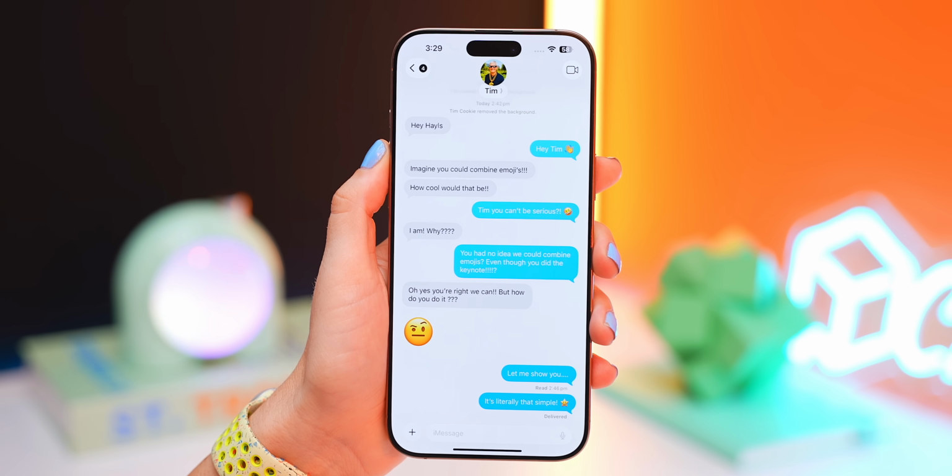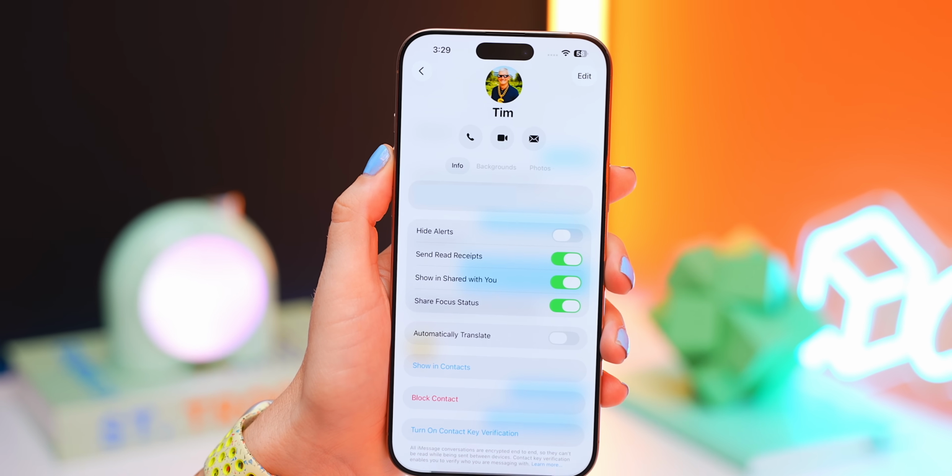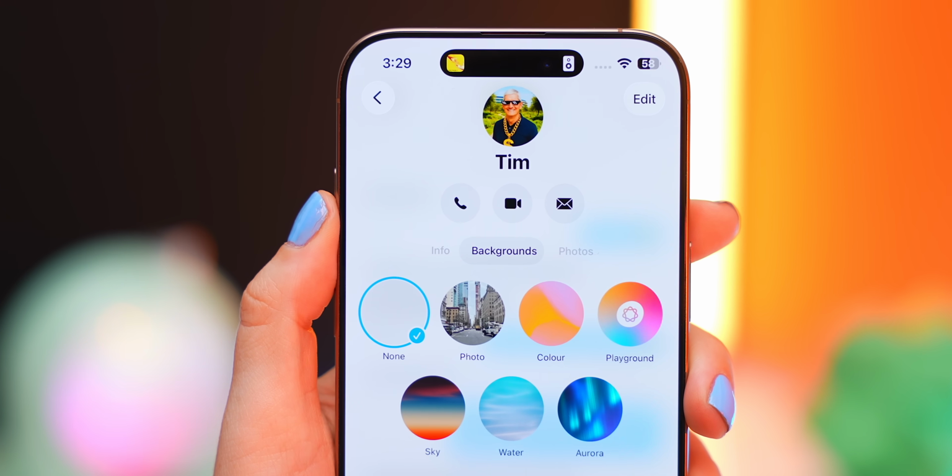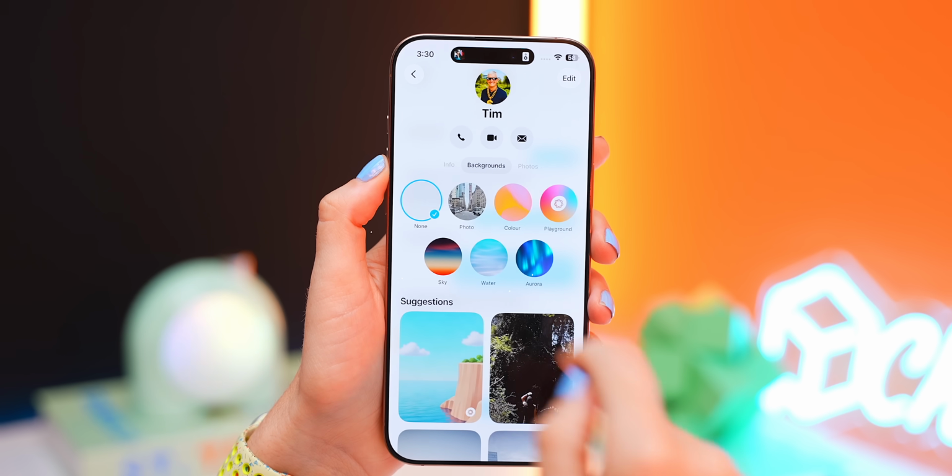Okay, now you're gonna want to jump into your messages because there's some sick new features you have to try. And they're actually kind of hidden. So in a chat with a friend, if you tap on their name, right over here, you'll see this brand new option, backgrounds. So now what you can do is choose a custom chat background.